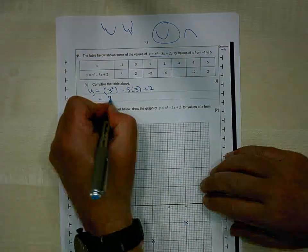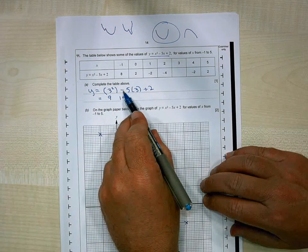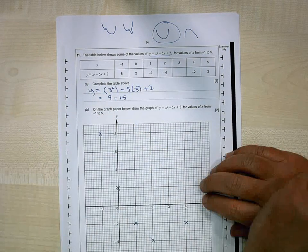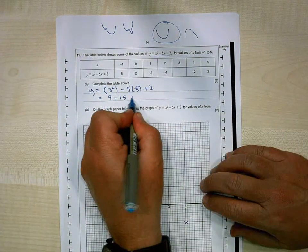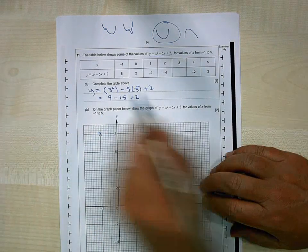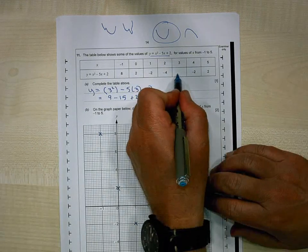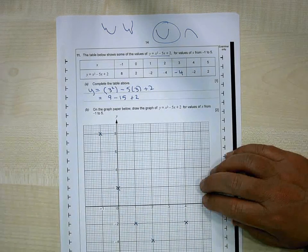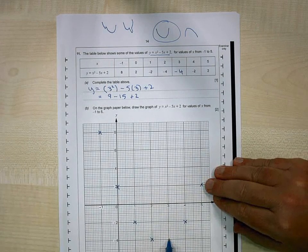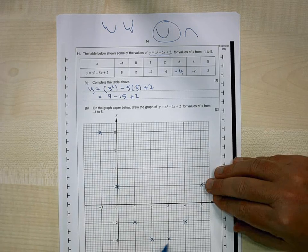3 squared is 3 times 3, which is 9. 5 threes are 15. That's negative and that's positive, so that's going to become negative, as the signs are different. Plus 2. So 9 add 2 is 11. Take away 15 is going to be negative 4. So negative 4 is there. That's all right, that will work because it will come down just below it.